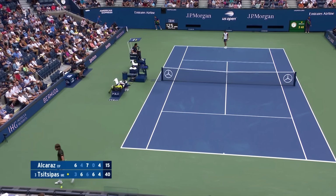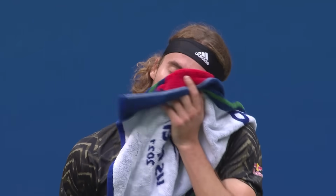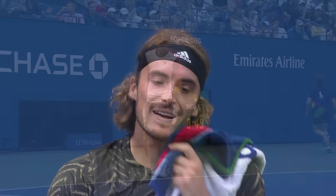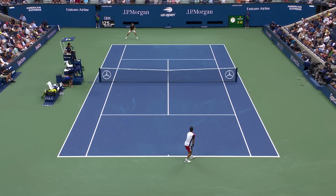Game. Tsitsipas. Tsitsipas is refusing to back down. 5 games to 4. Final set. Game away from victory. Serving then to stay in this final set. 4-5.